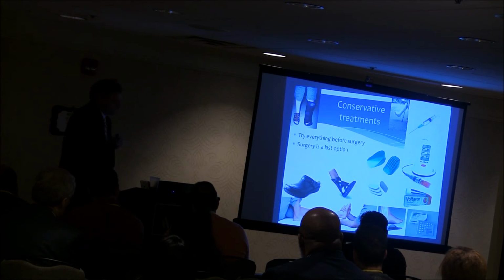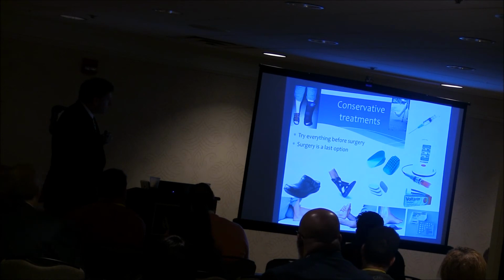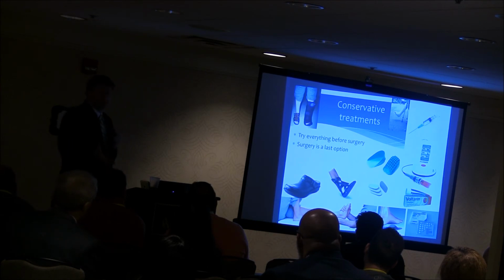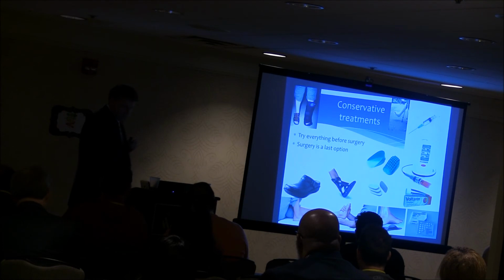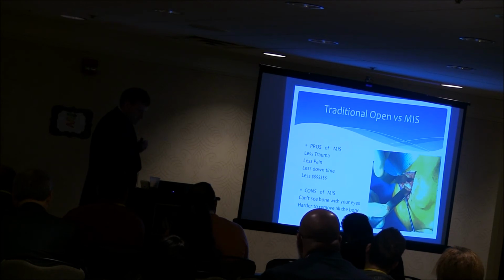But if you look at some of these treatments, from cam boots, some people give injections, cortisone injections, heel lifts, open back shoes, physical therapy, orthotics, Medrol dose packs, laser therapies. I have all this stuff at my office, and these are the things that I try to do. And I'm sure there's other treatments, but this is what I do to try to keep them from having a surgery, okay?